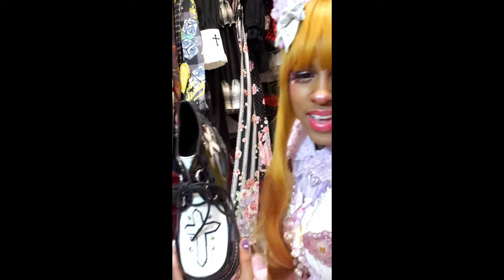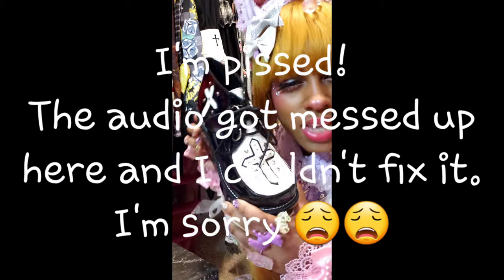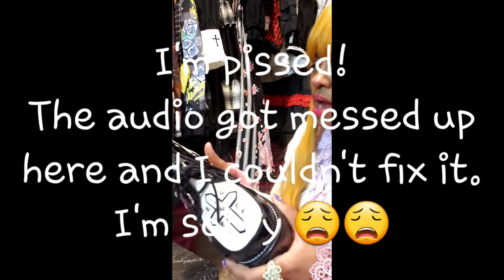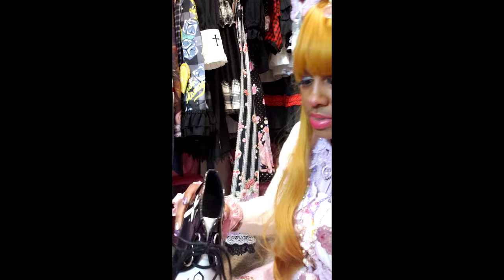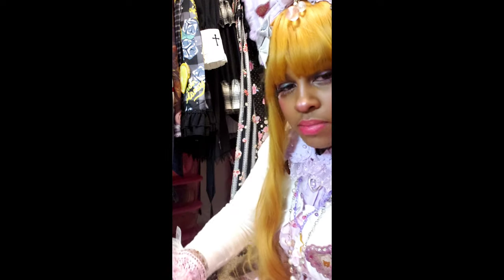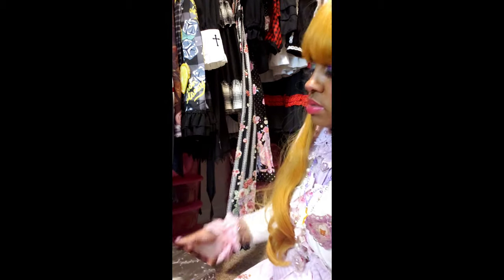I haven't worn these yet. I got these from a friend, Doll in Motion. She sent me these. I love these. I haven't worn them yet, but I'm going to wear them. They are living inside of my Demonia box because I'm always wearing my Demonia, my Kira 08s. So wearing those all the time, they're never in the box.